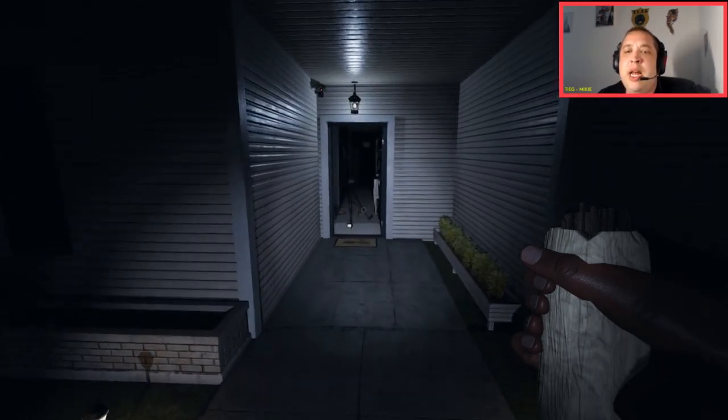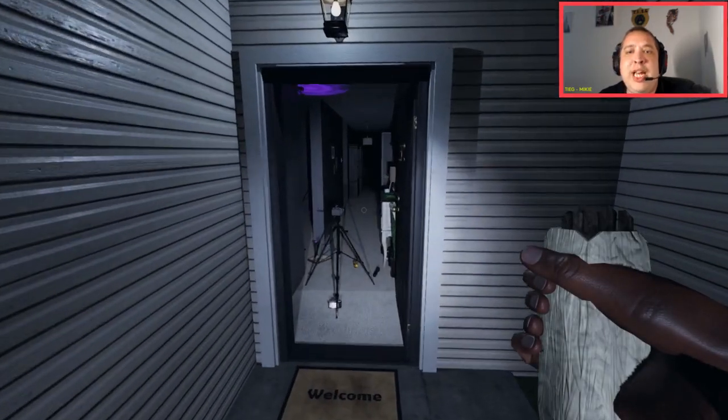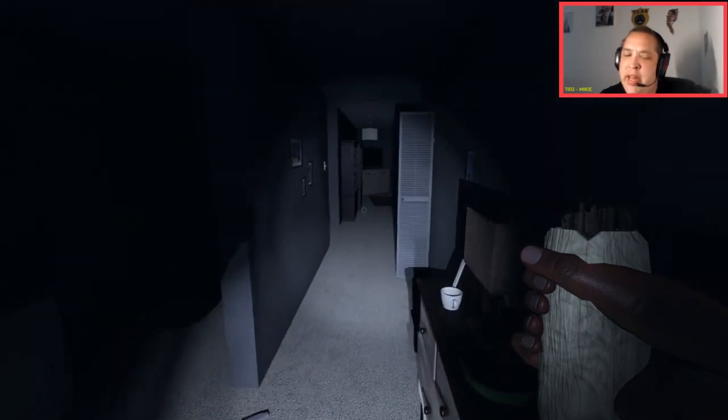So, that being said, now he's obviously gone up the path and is heading towards the door. Oh, you see, I love that colour purple. Ooh, I do love that indeed.